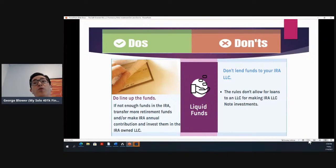And then also another way you could take money that's not in that retirement account, like it's in your personal account, and put it in the IRA is you make a contribution. But then you've got to consider the contribution rules, right? So there's limits in terms of how much you can contribute. You need to make sure that you have the income to justify that contribution, and work with your tax advisor to report it accordingly. Now, on the don't side of the equation, you can't lend money to your IRA LLC.